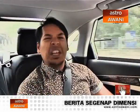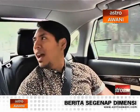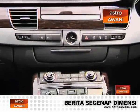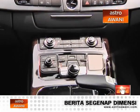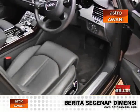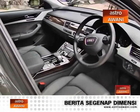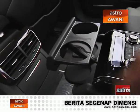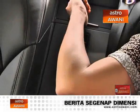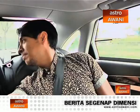We like this. Of course, all big limos would have it, but then I just feel that it's an extra special touch being in an Audi. Top-notch interior, top-notch driving sensation, top-notch sensation of being driven in this A8L, and there's absolutely nothing that you can complain about it. You've got everything you want. You've got your cup holders, you've got your storage bin, and you've even got your own compartment for you to slot in your CD back there.